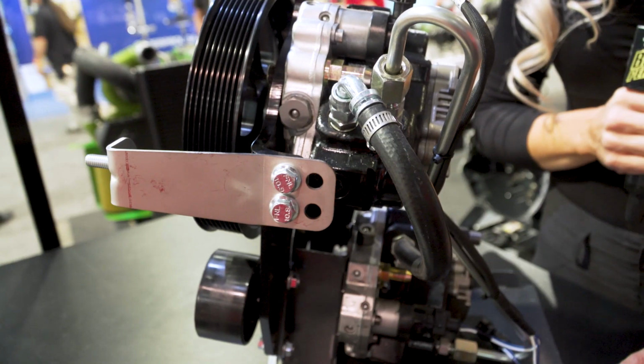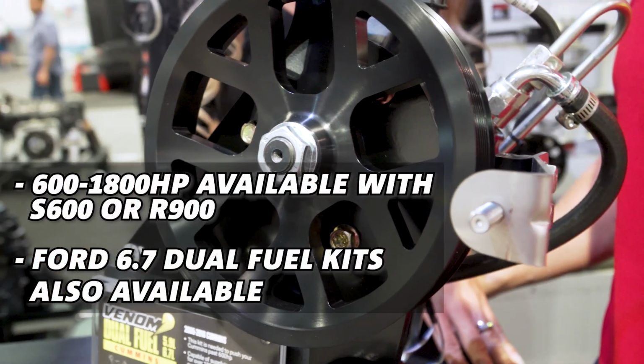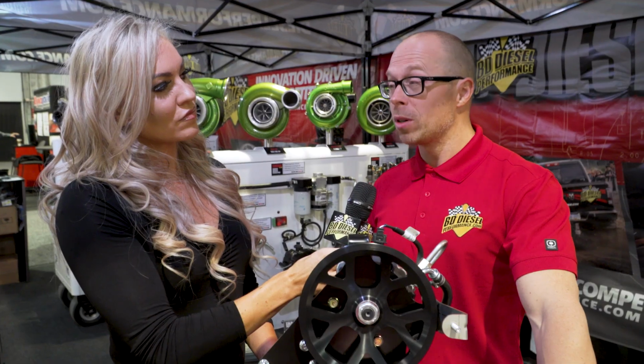So we're pretty happy with this kit. It actually has some of the best price per horsepower on the market compared to our competitors. It's actually a real quick and easy install. Works from 2004 and a half all the way up to late model trucks. We're pretty pumped about it.